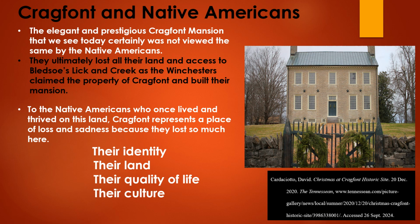Although James's conflict with Native Americans began over the valuable land of Cragfont, it's important to note that his brother's death likely fueled James's motivation to fight them in the War of 1812. Ultimately, James won the battle in the end, as he lived and thrived in this prestigious mansion called Cragfont and remained wealthy throughout his entire life. However, Cragfont will continue to serve as a lasting reminder of what this beautiful place cost the Native Americans: their identity, their land, their quality of life, and their culture.